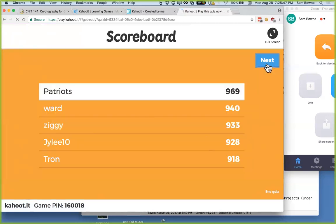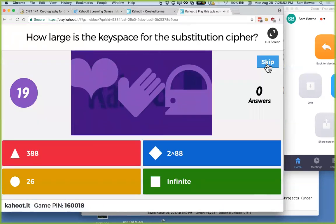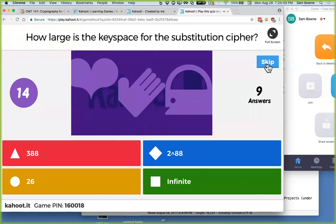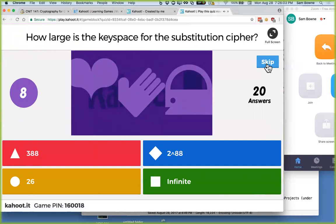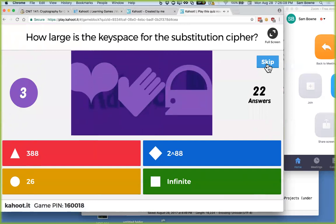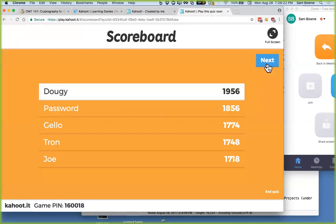So Patriots are winning. How about the substitution cipher? All right, 2 to the 88 is right. That's a very large key space, not 26. There are many possible ways to substitute A to B, A to C, A to D. So if there wasn't a shortcut, it would actually be a very good cipher.